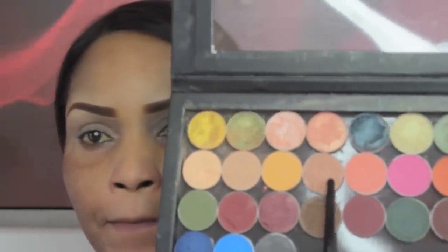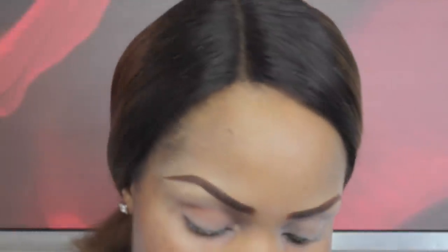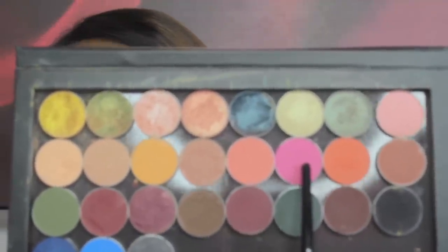Now I'm grabbing the E27 brush by Morphe and I'm applying my very first crease color, which is Frappe by Makeup Geek, and I'm just applying this into my crease and taking it upwards. Next color I'm applying is Simply Marlena, which is also by Makeup Geek. That is going to go in my crease, but not as high as the Frappe that I applied initially.